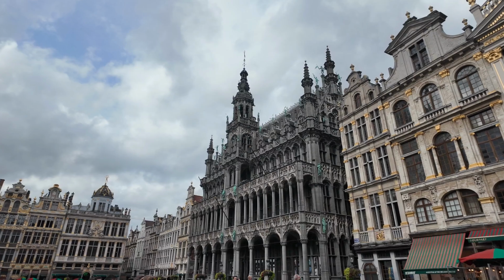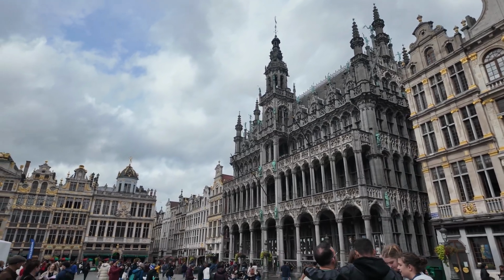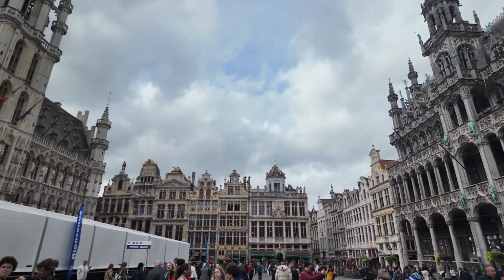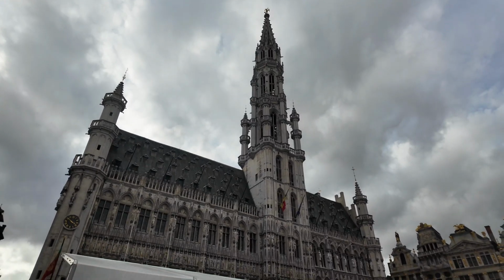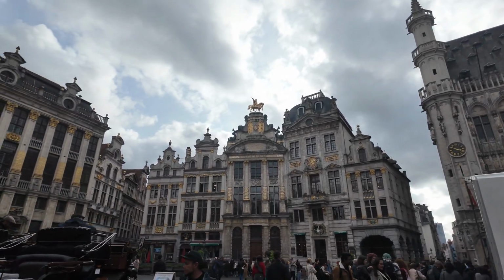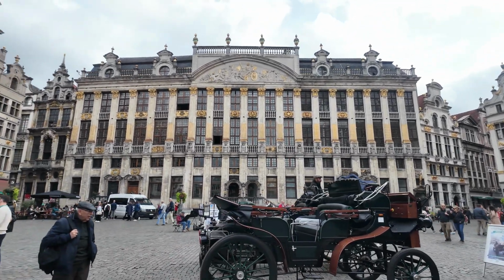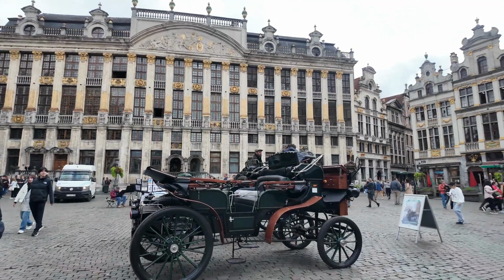Let me show you from this side. And this is the main church. And earlier they used to have horse carriage. Horse carriage is no longer available because of animal protection. So now they have e-carriage. So you can take an e-carriage tour.